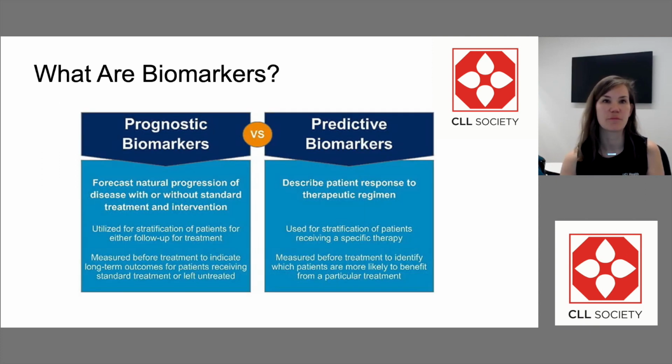So moving into biomarkers. Biomarkers in general are markers that we can send through our testing that help us learn more about how a disease is going to behave in the future. These can be divided into prognostic biomarkers, which are those that forecast the natural progression of a disease with or without treatment and intervention. And so this can be used to stratify patients to help inform how often we should be following them, and treatment decisions.